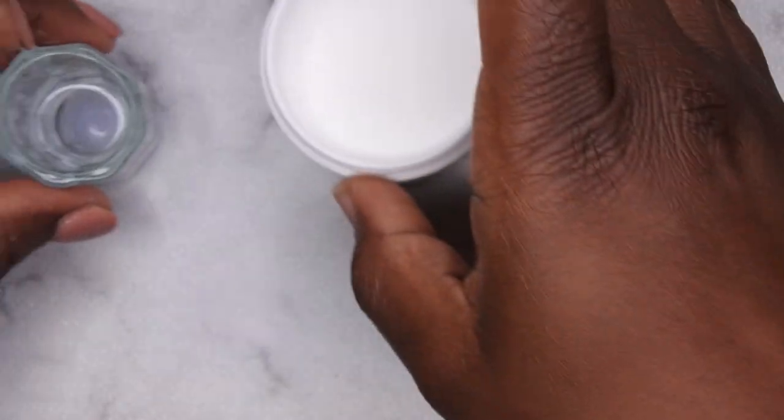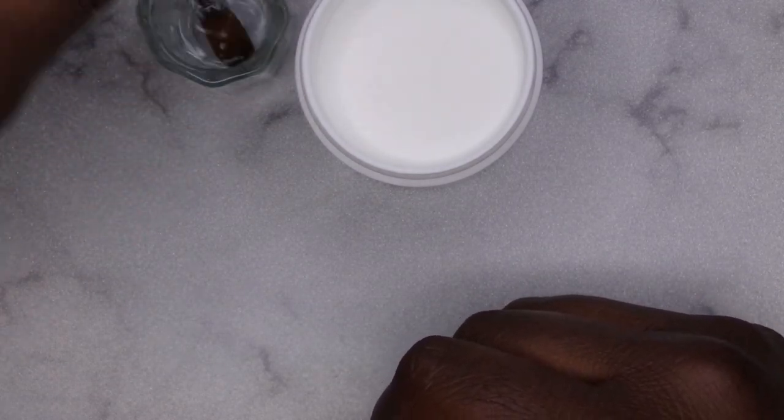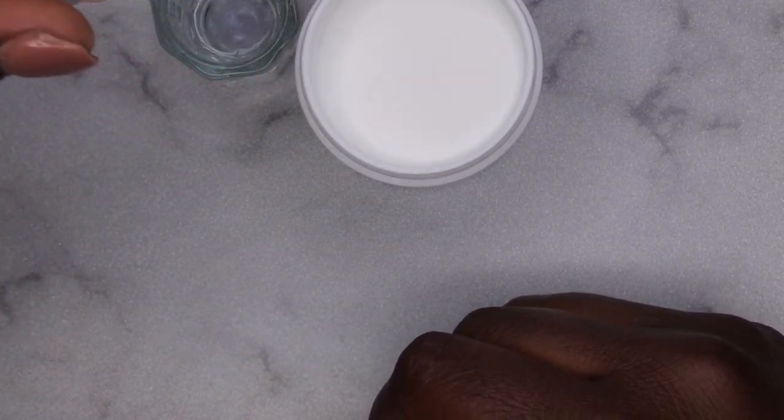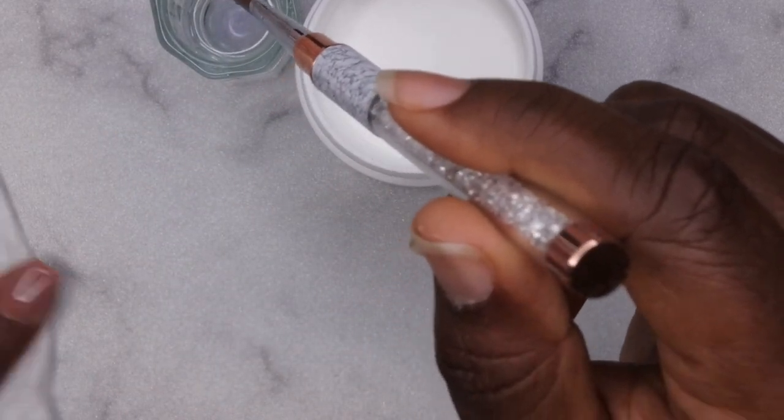Then you'll want to go ahead and take whatever acrylic brush. I'm using this one from Joss Love, but you can use any acrylic brush. You'll just want a brush to be able to pick up the bead and set it down. I am going to leave this part in real time to show you how quick and easy it is. It only takes about a minute per nail to apply.